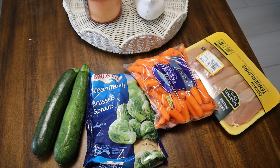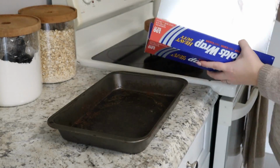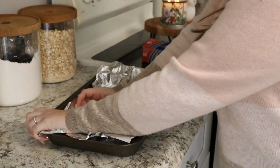Next, we are going to get started on some dinner. I just have some zucchini, some Brussels sprouts, some carrots, and some chicken. I'm just going to line my pan with some foil, and I'm going to preheat my oven to about 375.